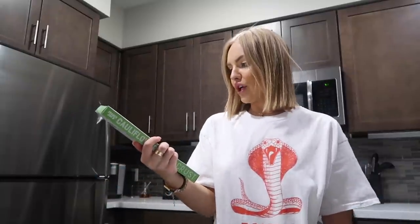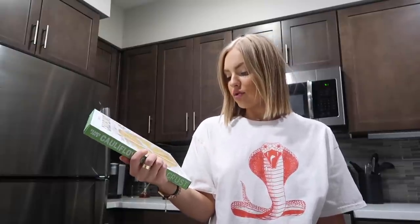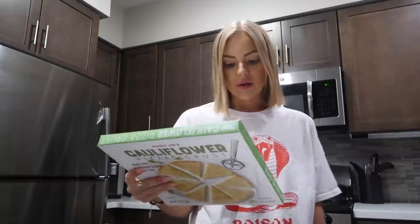So for dinner tonight, I'm making something kind of fun and different. I decided I'm going to do a homemade pizza. I bought this crust at Trader Joe's. It is the cauliflower pizza crust. I've had this once before and it's really good. It's made with cauliflower and corn flour, so it's gluten-free.